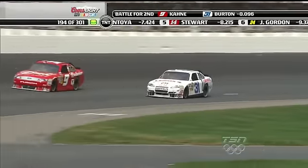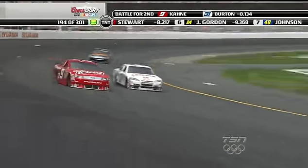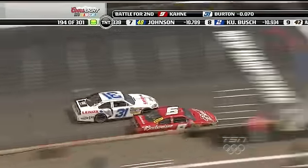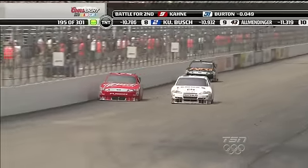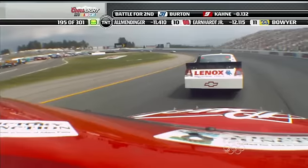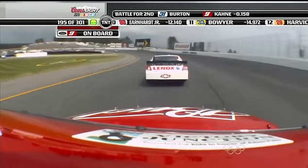But boy, he looks like the old Jeff Burton. He looks like it used to be when he was running for Roush and those guys. He was winning all these races up here. And he's just patient. He just lets the racetrack come to him. He lets the car do the work. He doesn't overdrive the place. This is one of those places that just matches his style.